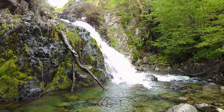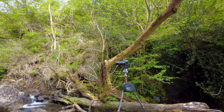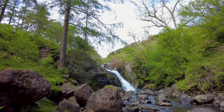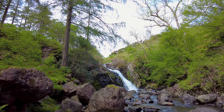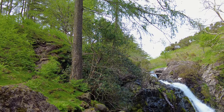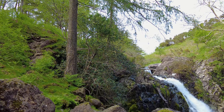Actually, there's odd threats of rain, but just looking up above us now, it's actually blue sky up there, so that's quite nice. So yeah, I just had a bit of a wander just up above there, and I think there might be some more, maybe you'd call them cascades rather than falls. So once we've packed up here, we'll go up the path up the top and follow the beck up, and we'll see if there's any other compositions, and then we're going to head back to Wasdale Head.